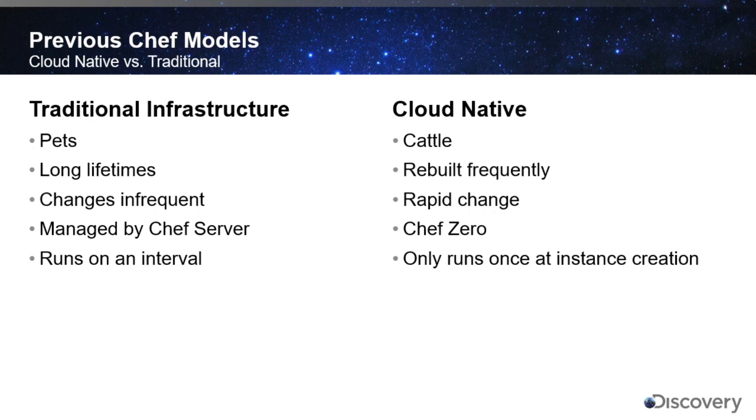I think everybody would rather be on the right side, but Citrix, it's got a lot of user state and things like that you need to worry about, so you might kind of skew towards the traditional infrastructure side. Ultimately, though, we did go with the Chef Zero approach, and I'll talk a little bit about that.